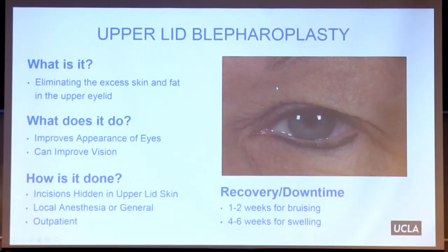In very rare cases, people's skin is so severe it hangs over the eyelashes and causes blockage of vision. I haven't had this happen yet, but sometimes it could be insurance covered if it's that bad. But you have to have both photos and proof that it's blocking your vision, so it's difficult.